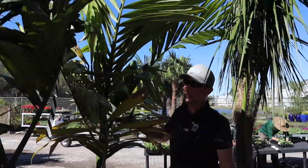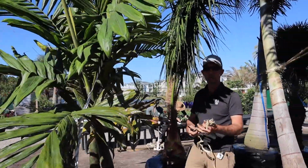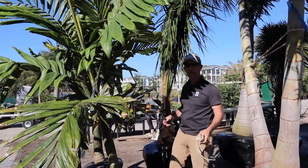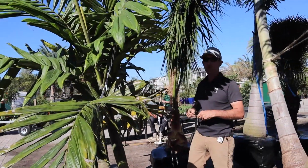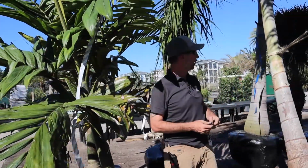And I would highly recommend planting these under the canopy of larger trees like oaks or magnolias as an understory or under canopy tree. Would not put these out in the wide open, or be prepared to protect them when cold weather comes in the winter.